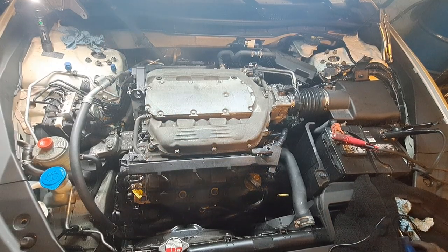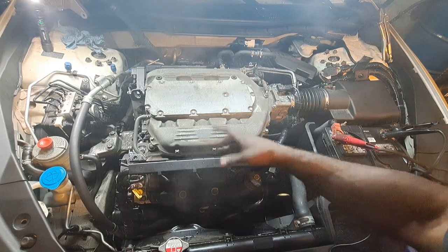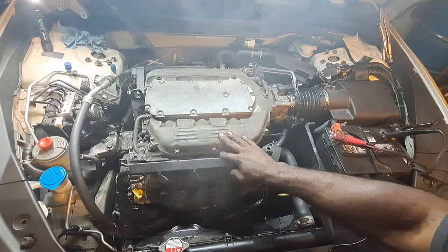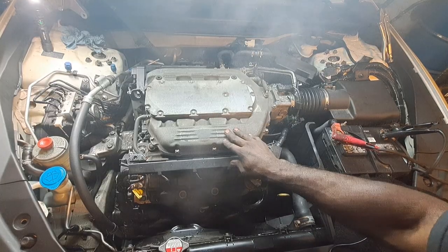Damn, that started right on up. It's got a slight miss to it, so it's got to burn all that oil unburned. Yeah, okay, it went into a limp home mode because of the misfire. That's likely what happened, because of that high idle.